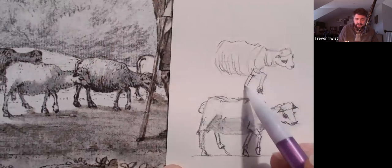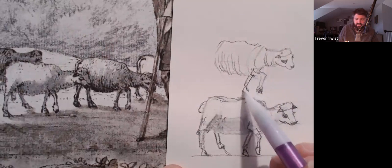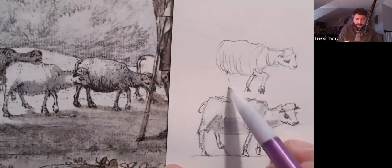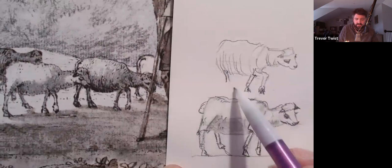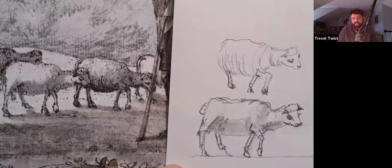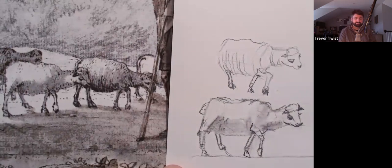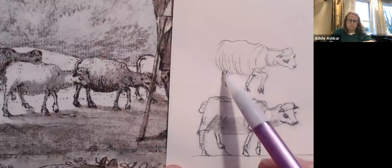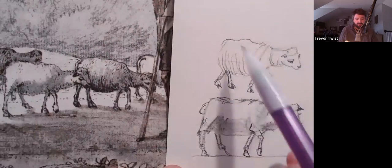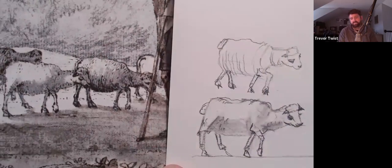I think there's something in the Bible about how you're not allowed to eat fork-toed animals or something like that. Old Testament stuff. But there are these two toes, which is more like a pig, unlike the hooves of a cow or a horse. Definitely unlike a horse.